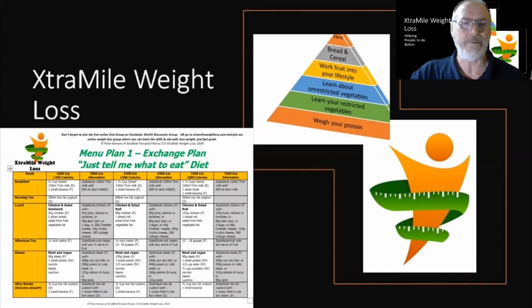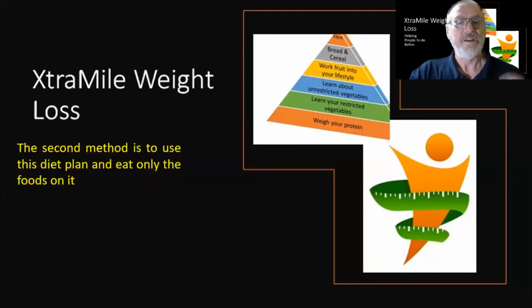Now, it'll look like a diet plan like this, where your breakfast is told, here's your breakfast, here's your morning tea, here's your lunch, afternoon tea, dinner, after dinner or dessert. And on this particular one, there's your 1200 calorie, 1500 calorie and 1800 calorie plan. This menu plan has been developed using the diet plan that we use on the Extra Mile Weight Loss website and is being used by the Weight Reduction Club of Queensland. So if you're the type of person who says, I don't want to learn how to do this, just tell me what to eat, then this is what you need. That's one method.